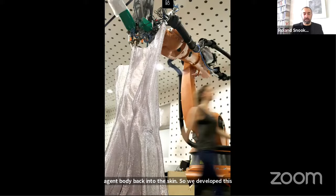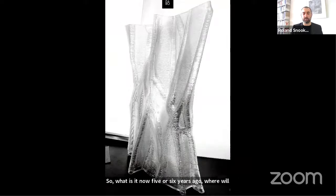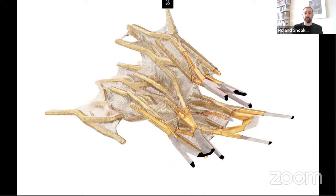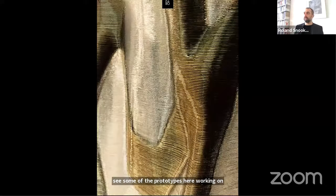And it was first developed on this project, so what is that now, 5 or 6 years ago, where we were printing these skins with conduits within them, and then we're coming back and casting high-strength, fiber-reinforced concrete into those skins as a way of making highly complex and intricate structural networks and lattices. So you can see some of the prototypes here that we're working on.